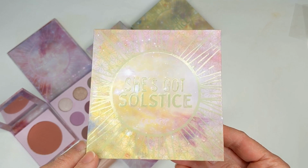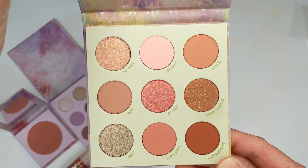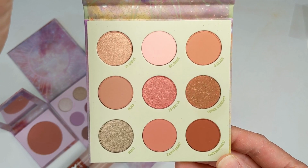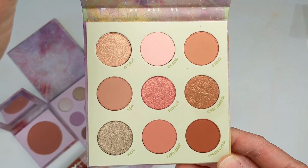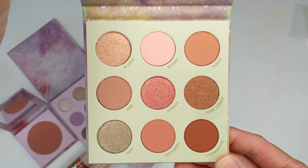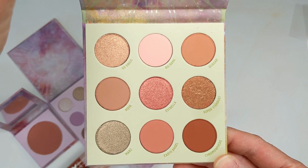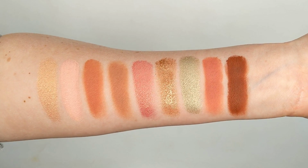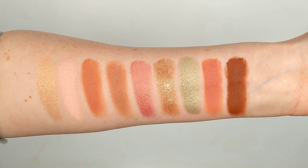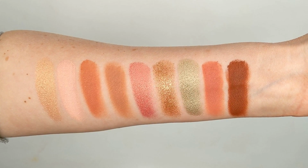And then the second palette's called She's Got Solstice, and this one is a little bit more of a warm toned vibe going on. It does have a couple of cool shades. You have a cool kind of dusty matte pink and also a beautiful green shimmer as well, but I think the majority of this palette is definitely more towards the warm tone side. This one also has a super shock shadow that is super metallic and foiled. It's a gold shade called Super Stardust, and it's really beautiful. Again, no pressed glitters in this palette at all, so that's definitely a good thing in my mind.